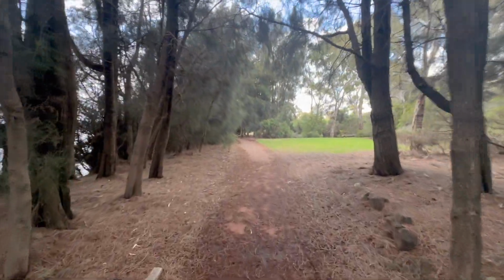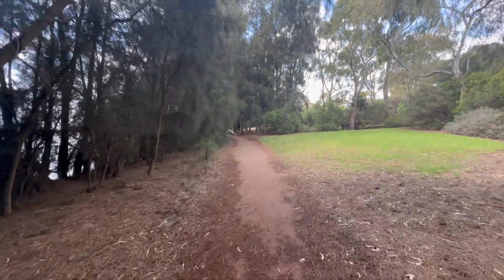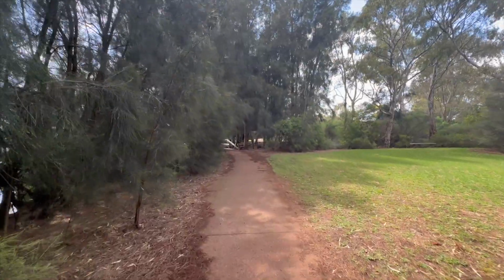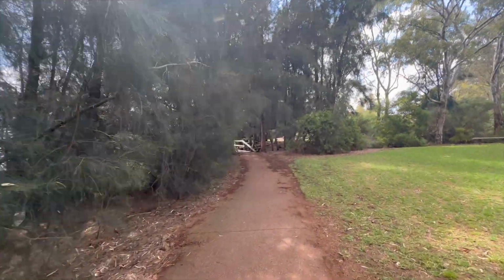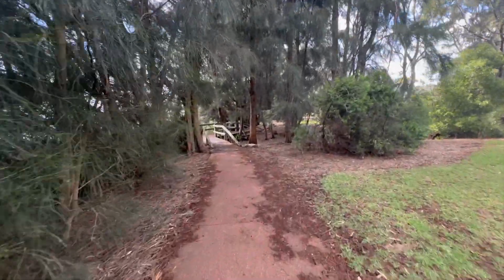Walking through these casuarinas around Cherry Lake. You'd be shocked to know it's probably my favourite part of the walk, I think. It's so nice and cool in here.